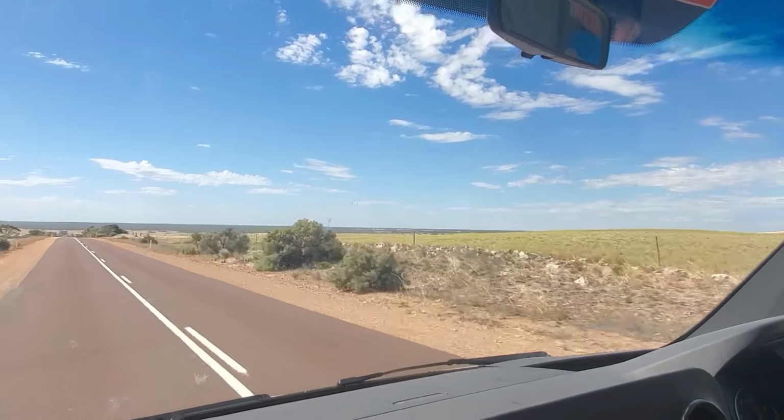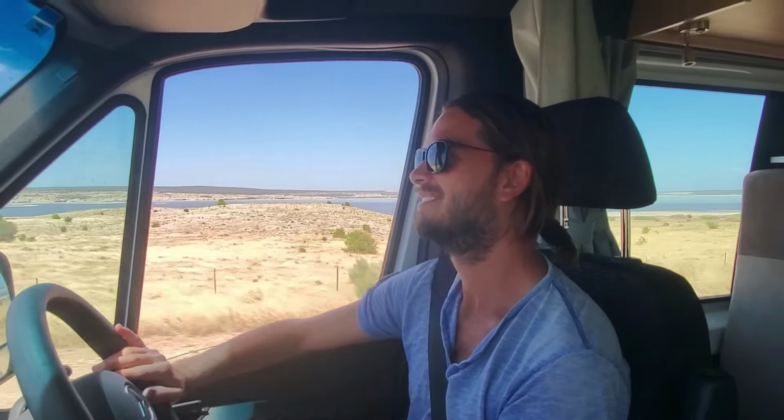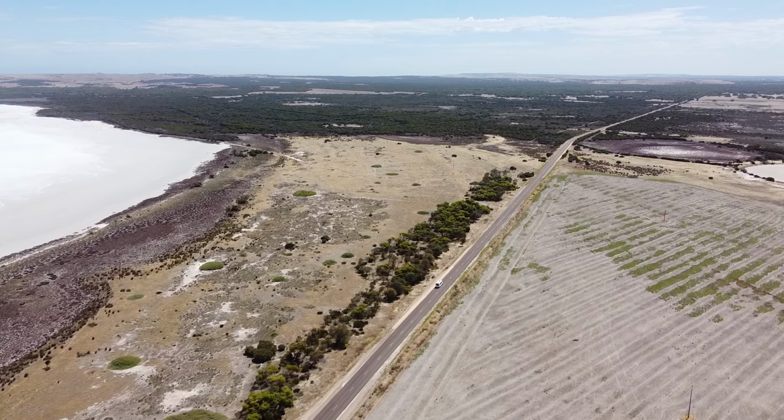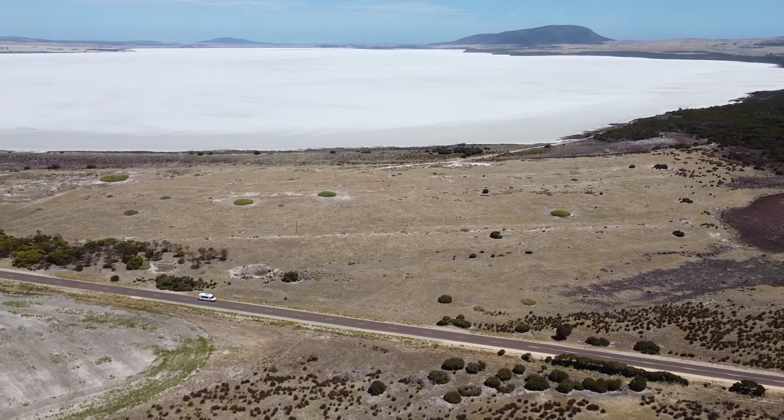Continuing towards the Nullarbor, we passed more and more salt lakes, and the landscape became increasingly desolate. This quickly changed as we made a slight detour to check out Talia Caves.